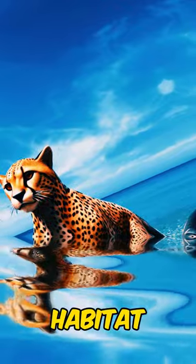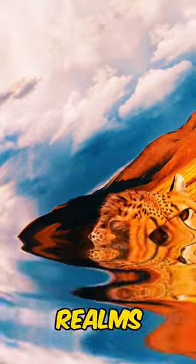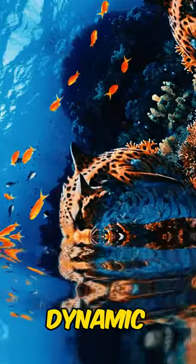The Swiftfin's habitat is a testament to the versatility of this hybrid, seamlessly bridging the realms of both the cheetah and the dolphin in a captivating and dynamic environment.